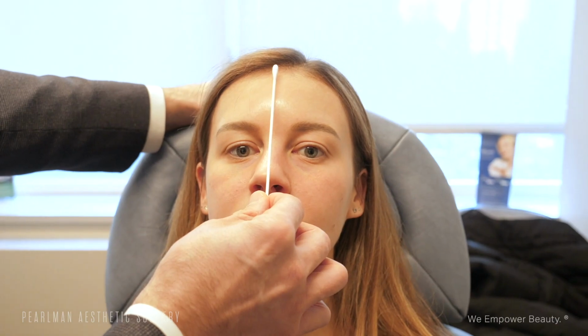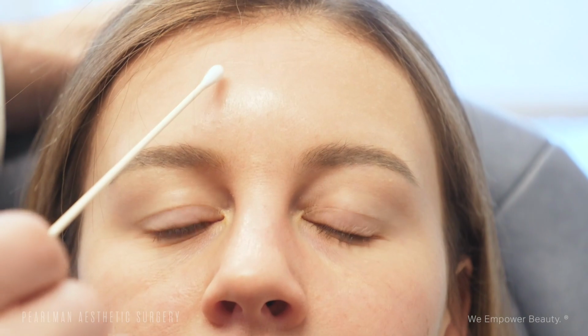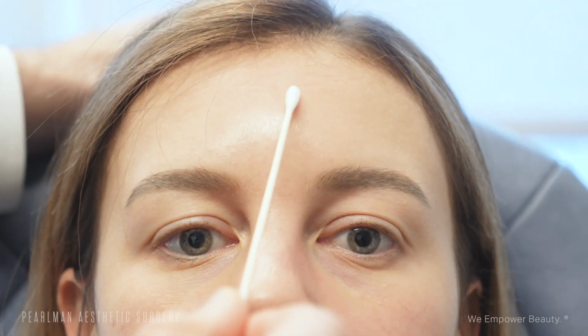We injected half of her face, the right side with Jeuveau, and the left side of her face with Botox. So why don't you go ahead and raise your brows as far up as you can, really aggressively. Okay. Probably a little bit more movement on the right side. I think the Botox side is still doing pretty well. So maybe the Jeuveau side is wearing off a little bit sooner.